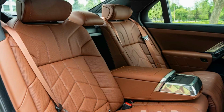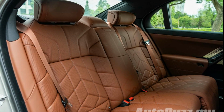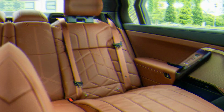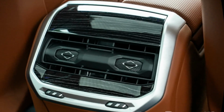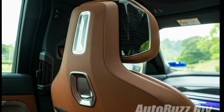BMW i7 xDrive50 consumption. Speed, consumption, range: 60 km per hour, 12.2 kWh per 100 km, 833 km. 90 km per hour, 18.5 kWh per 100 km, 550 km. 130 km per hour, 20.1 kWh per 100 km, 506 km.